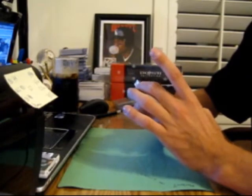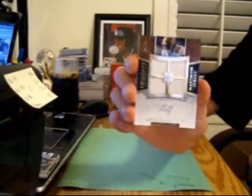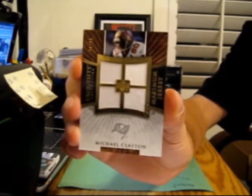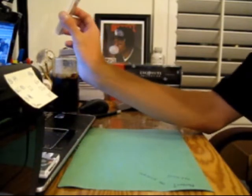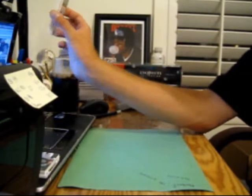And for the Bucs, we got a Michael Clayton maximum jersey, quad jersey number 24 of 35.